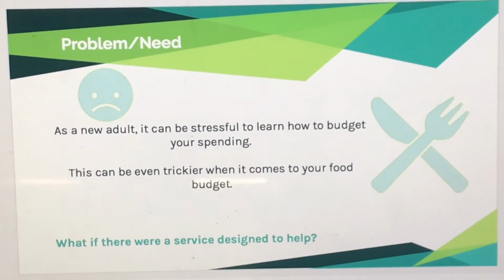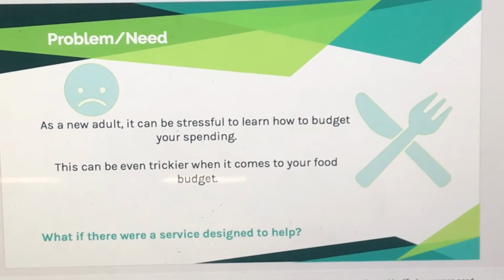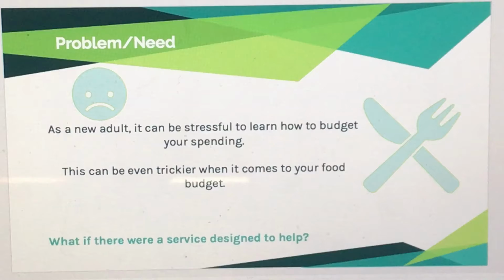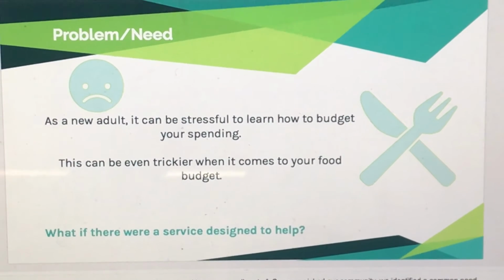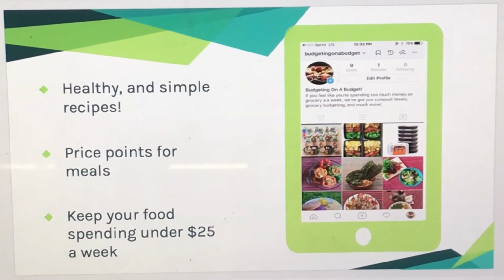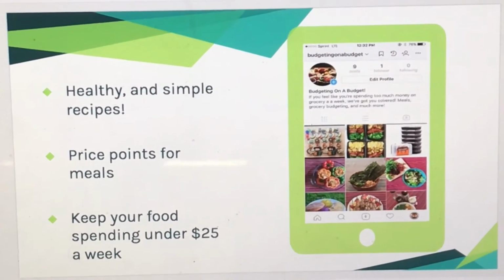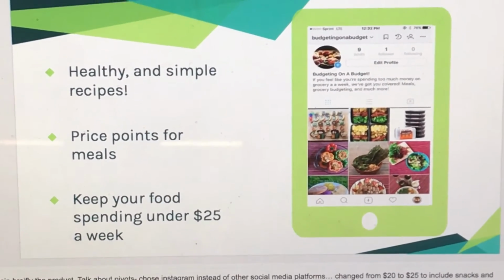So when we first met, we came up with common communities that we were all a part of, and we came up with one that related to health, and we used that to come up with our design, which was Budgeting on a Budget. And that was our Instagram page that gave you recipes and a meal plan for the week that was trying to be around $20 to $25.